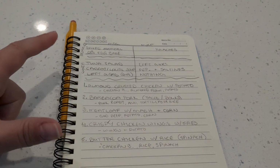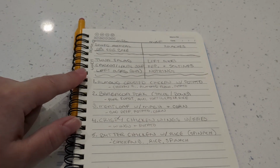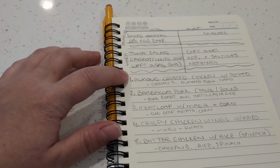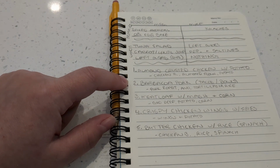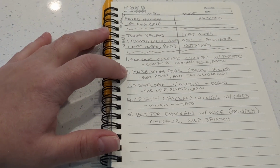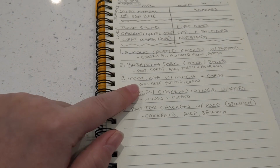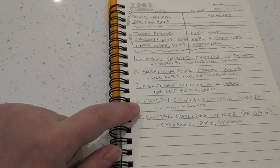For dinners, I only have 5 listed here because 2 of these are going to make an exorbitant amount of food. So we'll have plenty of leftovers for dinners. So number 1, almond crusted chicken with potato. Number 2, barbacoa pork. I found a huge pork roast in the freezer. I forgot I had it. This is one of our favorite ways to make pork roast, and we're either going to do tacos or bowls with it. Then meatloaf with mashed potatoes, and I have frozen corn that we can have on the side.